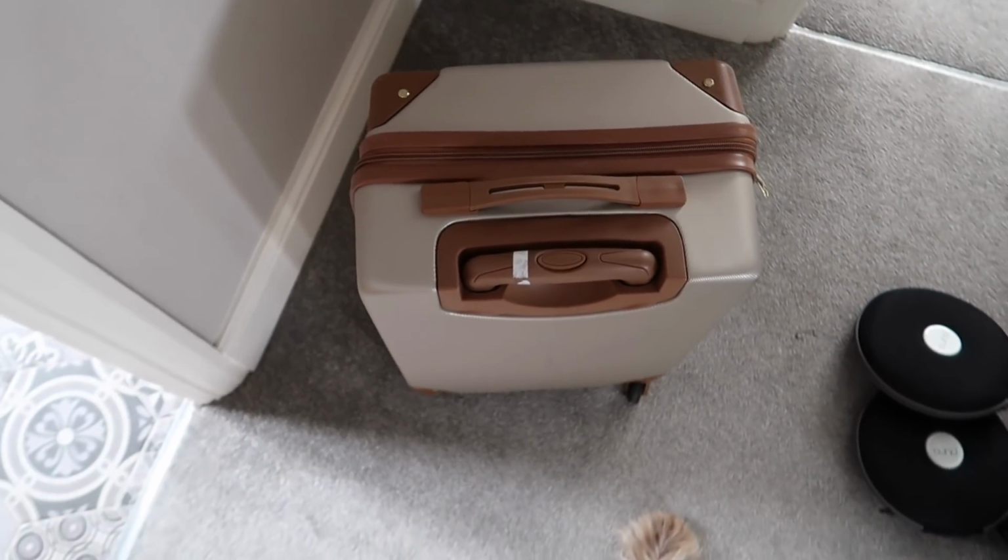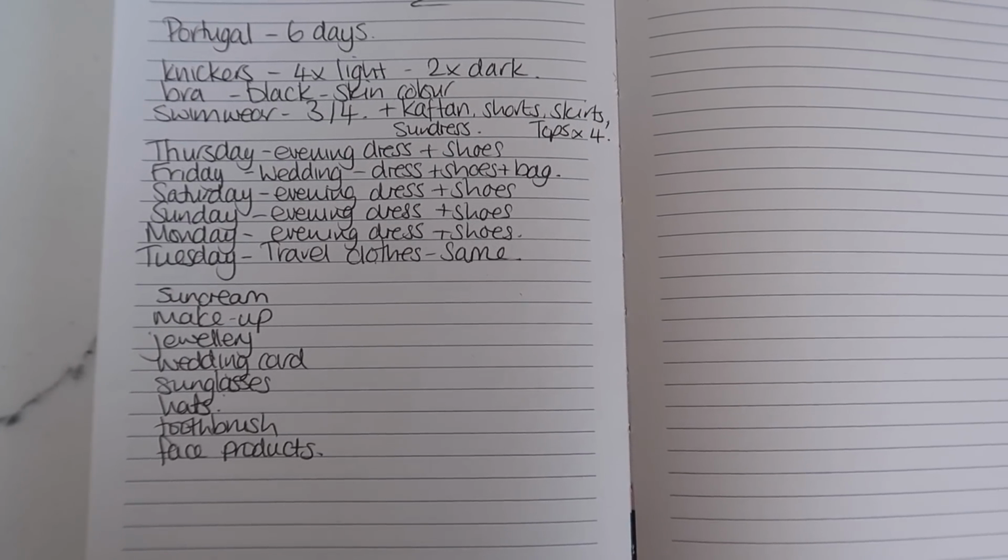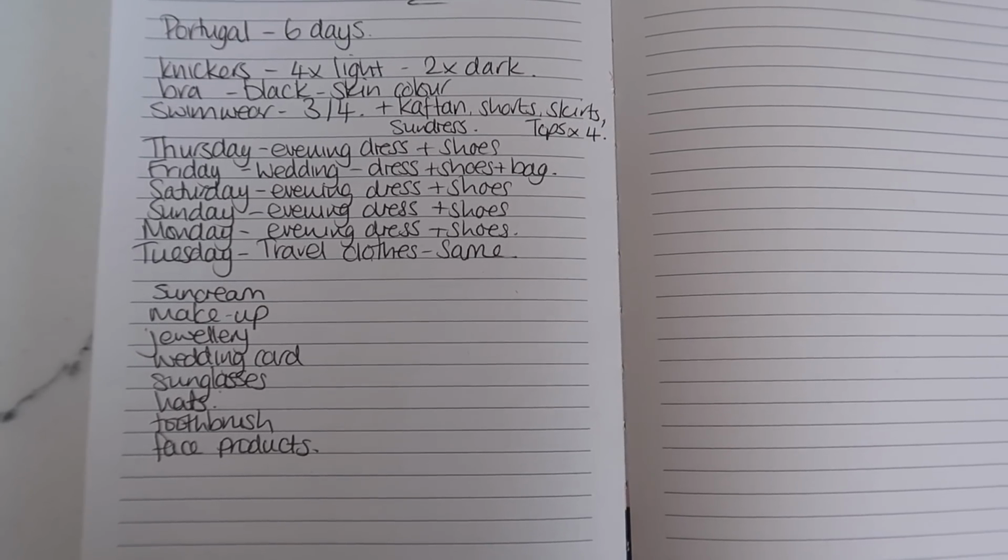So my first process when I start packing is I write myself this little list. This is telling me how many pairs of knickers I need, how many lights and darks, what bras I need, the swimwear, what I'm going to be wearing each day. Not what I'm actually going to be wearing, but, for example, on the Thursday I need a daytime outfit and a nighttime outfit, Friday day, night, and it's a wedding on Friday, so I'll need a day outfit and then a wedding outfit, and so on. And then I also put down that I'll need to take sun creams, makeup, jewelry, wedding cards, sunglasses, hats, and things like that. So when I come to packing, I can be a bit more organized.